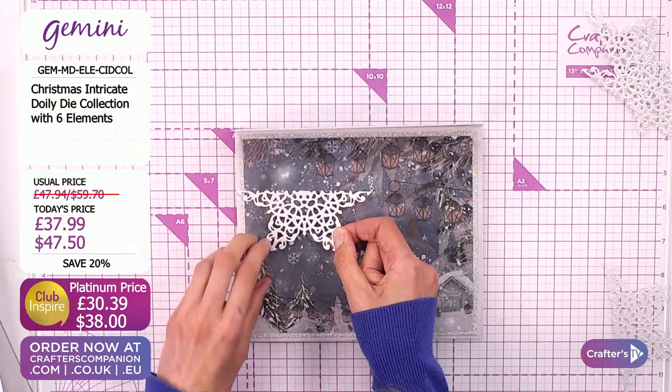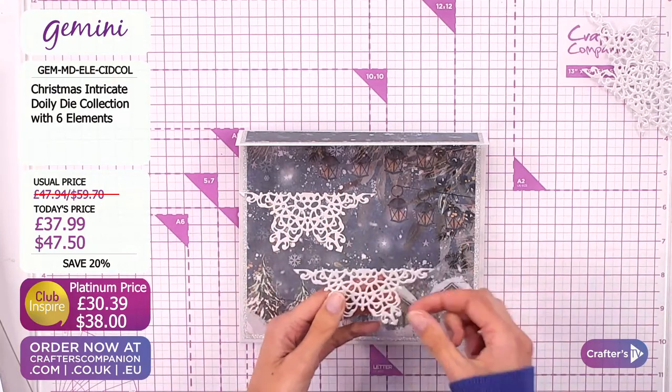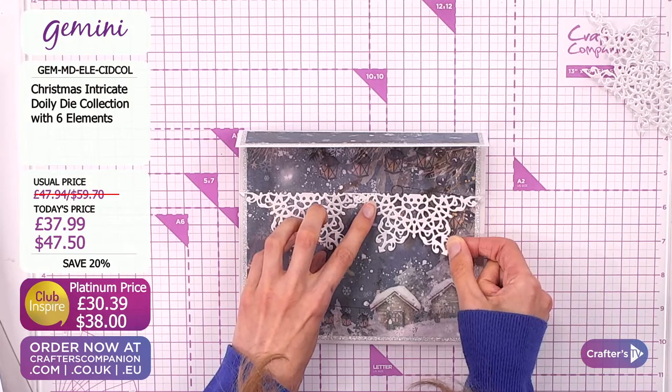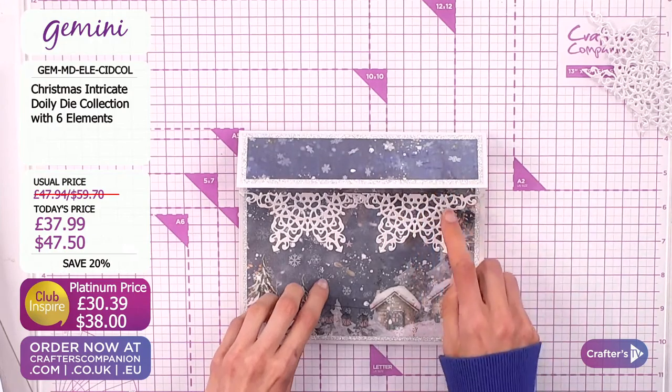Then when you're happy with that, just open it back out, line that up so it's nice and straight, and then just press that down. Exactly the same with the other one. We're going to line that up so it's about straight and even, but we're not having to worry about that top being too neat, because using this technique, that's going to be shut in our card base.